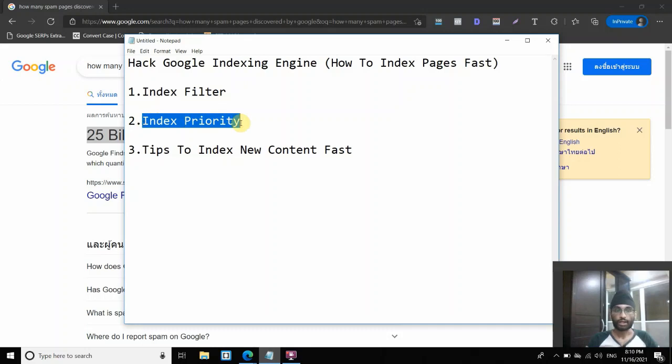Which is why you should make sure that your site always maintains high quality content on your website. Make sure that you have good quality backlinks pointing to your website, and that your site is in constant demand from people on the internet. Make sure that Google prioritizes each and every page on your website higher, right?